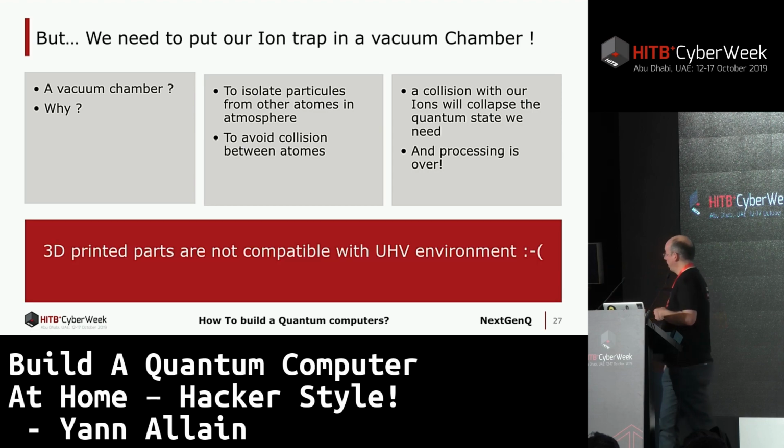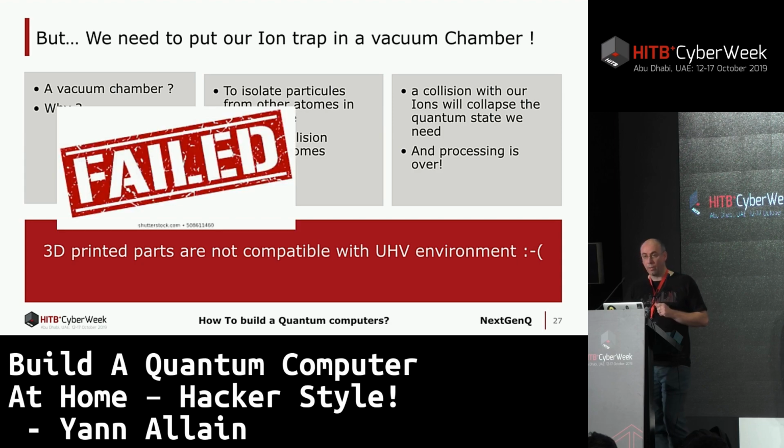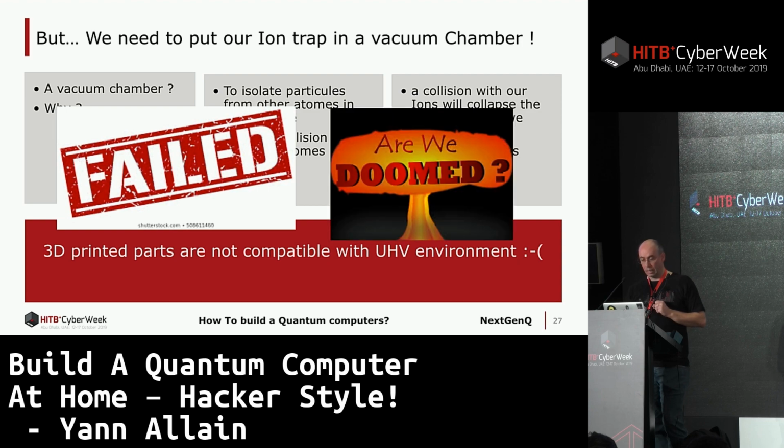However, I'm not a physicist, so I learn. 3D printed parts are not compatible with ultra-high vacuum environments. So I failed, and I'm doomed at this moment.